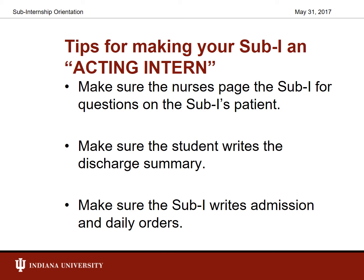So here are some tips for making your sub-I an acting intern. We want to make sure the nurses page them for questions on the sub-I's patients. Sometimes that involves implementing team pagers, making sure the operators have the student's pager number, or leaving paper tags on the charts of the patients the sub-I is following so that the nurses call that sub-I.